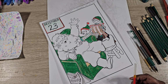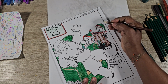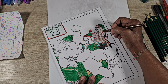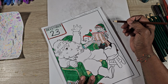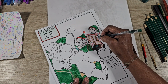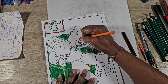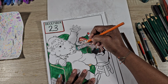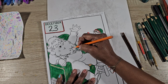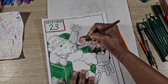Okay, now, let's give our elves some hair and some skin tone. I guess that's part of the sleeve too, right here. I don't know, but we'll just do that part and we'll make this elf some skin tone. Okay, put a little teeny bit of brown with that orange.